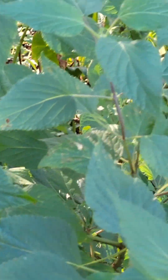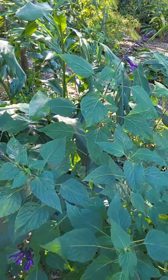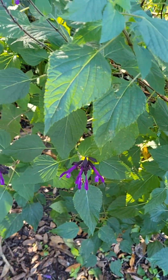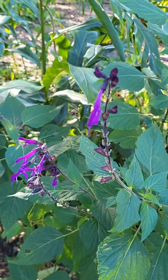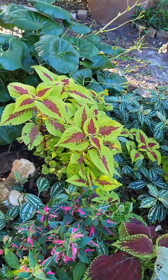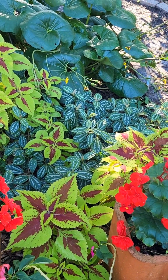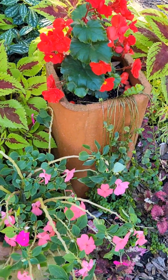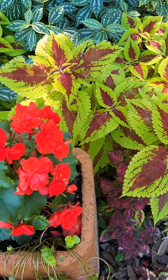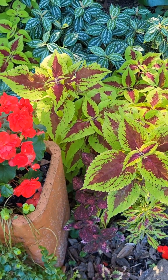Looks like some kind of honeysuckle. Okay, on its long stems. We have a lot of coleus, some impatiens, and a plant that begins with a B that I can't remember the name. Bougainvillea is what I want to say.